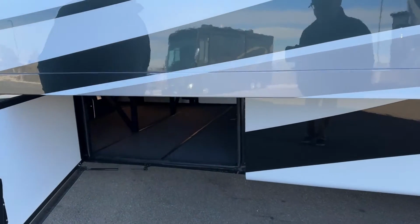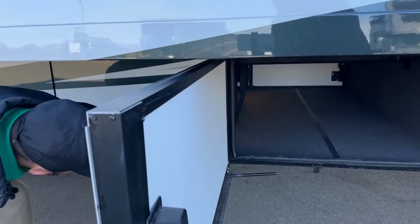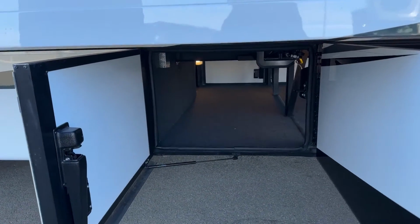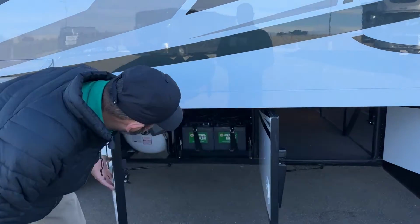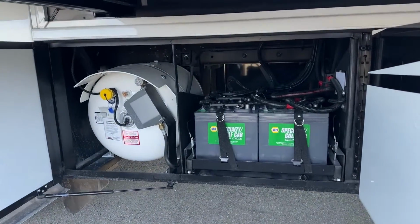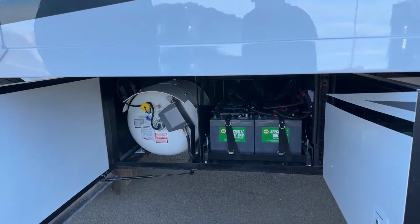All right, here's going to be the back side of the pass-through storage. We've got two of them right here. Really nice. You can put stuff in there and get to it from either direction. Right here are going to be your house batteries and your 32-gallon propane tank. The batteries are on a slide tray, so you can pull those out.